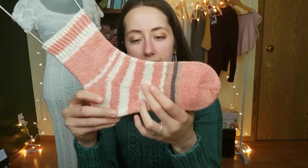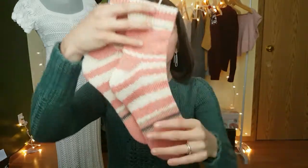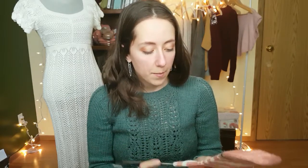And every time there was a color change, I did knit 3 and slip 1. So I think that just adds a little bit of interest, and I really like it. And now that I've shown you, I get to wear them. So this is the second sock, just to show you that I did finish 2 socks. And those are my only finished objects for the day.